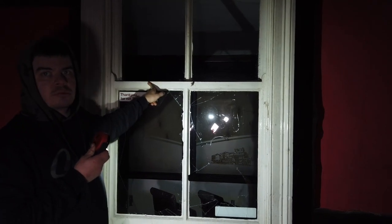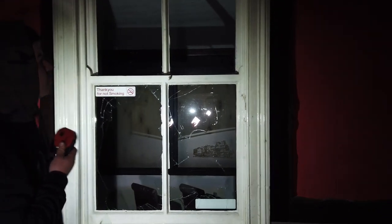Ah, look, sash windows. So that there is the extension, this was the outside, and these were the sash windows. It was an old house. Oh, look at the cobweb up there, it's massive.